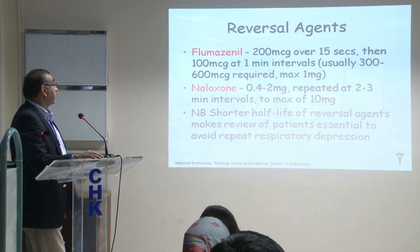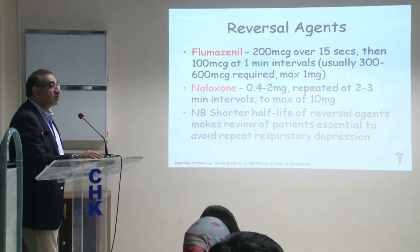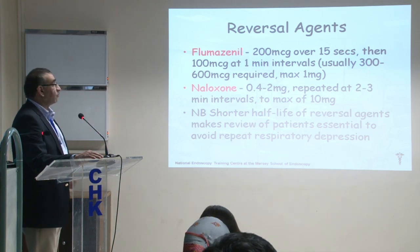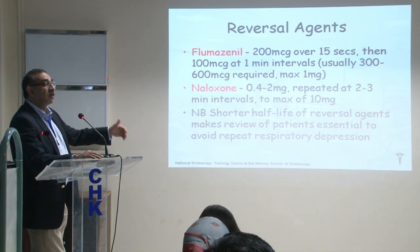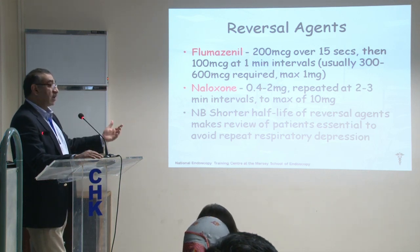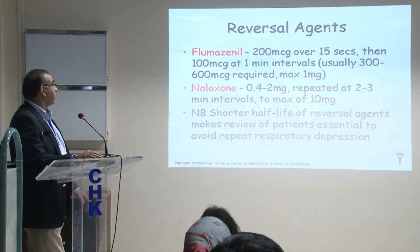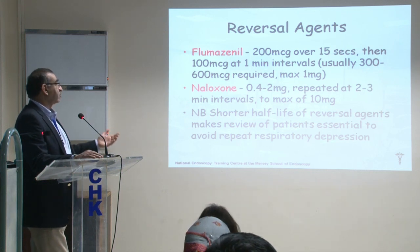Reversal agents are flumazenil or naloxone, and you give them if there is respiratory depression. It's usually presumed that it could be due to the benzodiazepine. So you give the flumazenil first, and the way to do it is 200 micrograms over 15 seconds, and then you keep on observing the effects. Because the effect is fairly immediate. If they are going to recover, then they would straight away. If that doesn't work, then you go to naloxone. If it's an extreme situation, respiratory arrest, then you give them both.